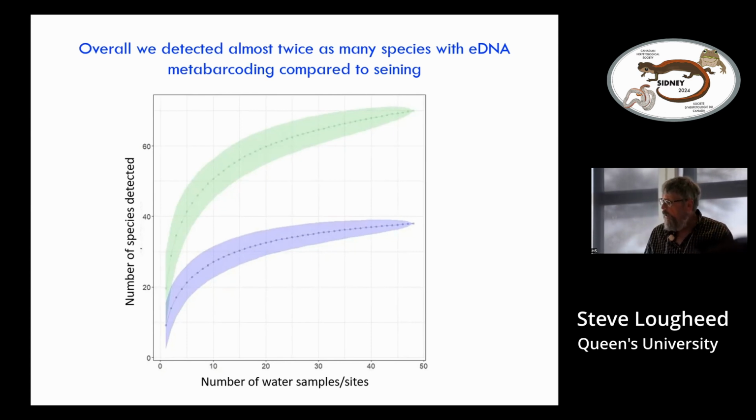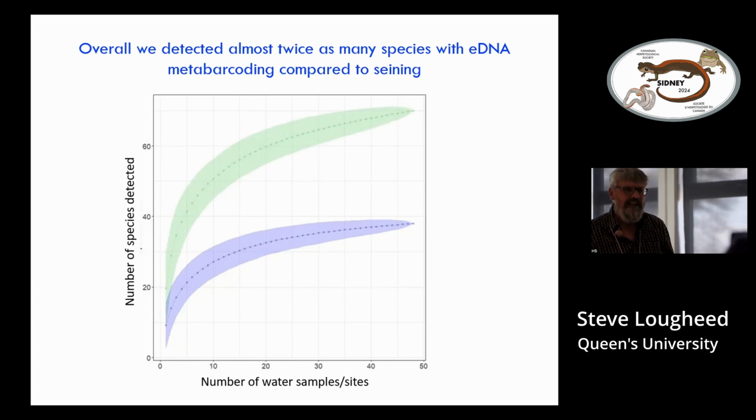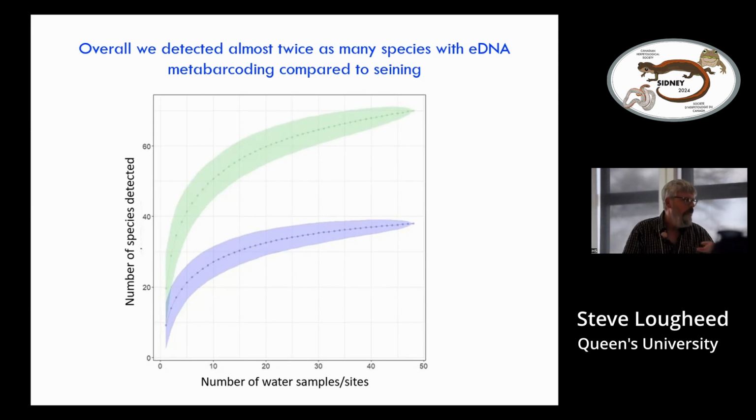And what you can see here quite clearly is that this purple is the seining data, and that green is the eDNA data. And so with eDNA, we detected almost twice the number of species, and we detected a lot more species at risk and a lot more invasive species than we did with traditional seine netting. And part of that is not the fault of seining. It's that with water, you're sort of integrating a much broader volume or a much broader area, but you're also detecting species that might be benthic or that are slipping through the nets. And so you're getting a more complete picture potentially if you do it right.